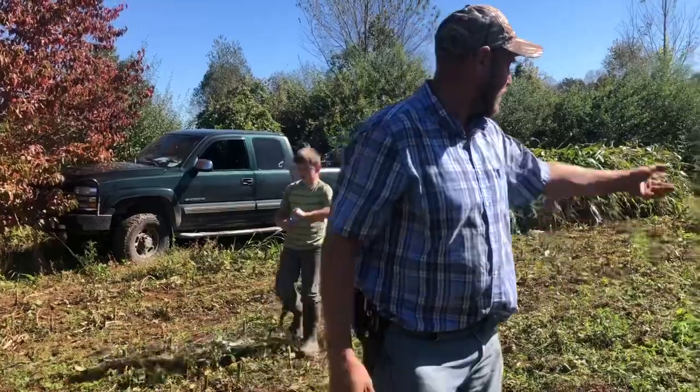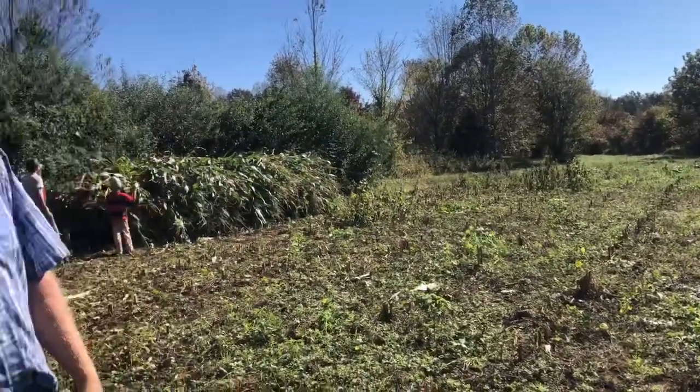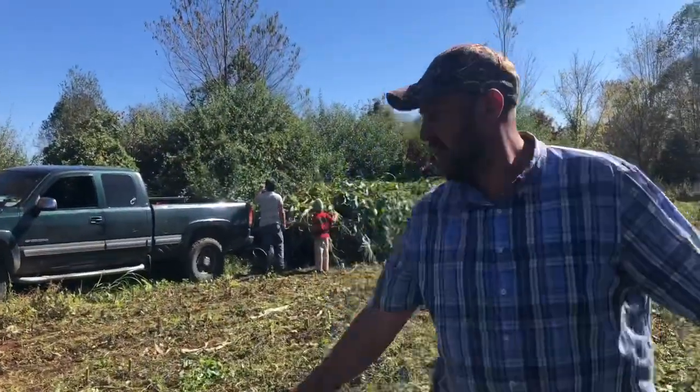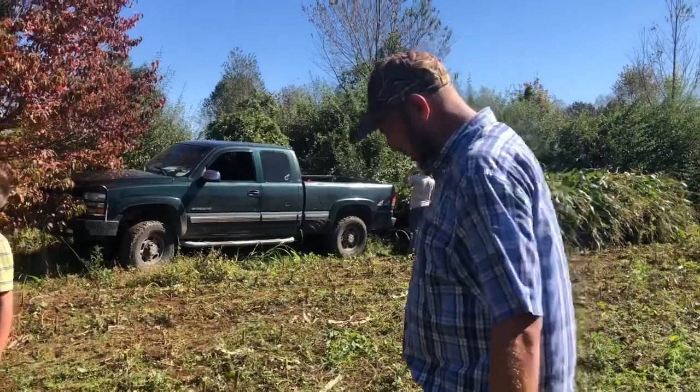Got this whole strip down through here done. Probably, let's say 3, 6, 9, maybe 10 rows. Made a pretty good load. Now this right here, end of the field, is a little muddy and I need to try to get through there. Let's see if I can get on out of here.